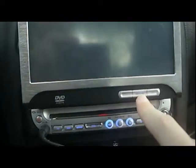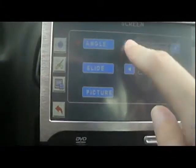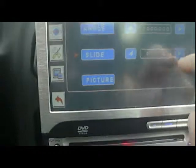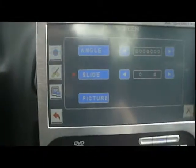You can control the... Oh yeah, here's the inputs, and then you can change the angle at which the monitor is set up. I usually keep it further away from the vent so it doesn't heat up or anything when I've got the heat on.